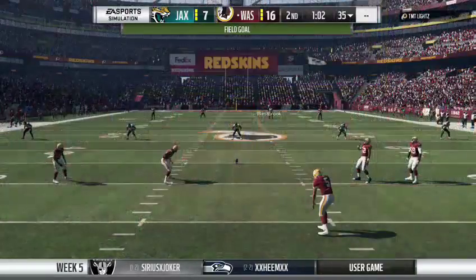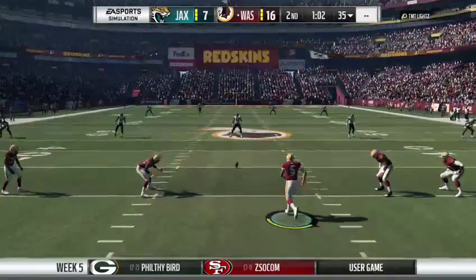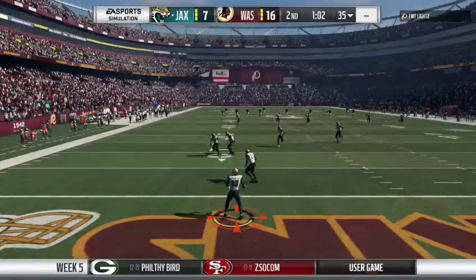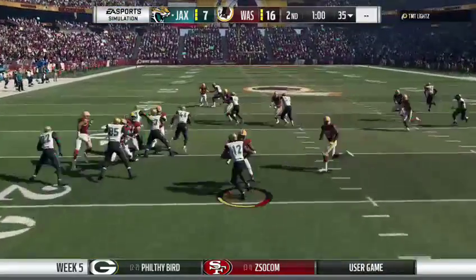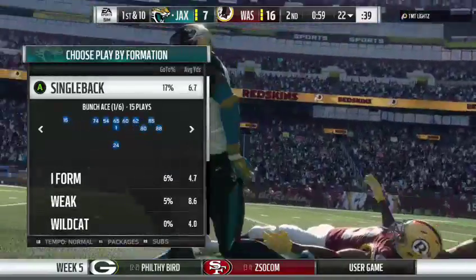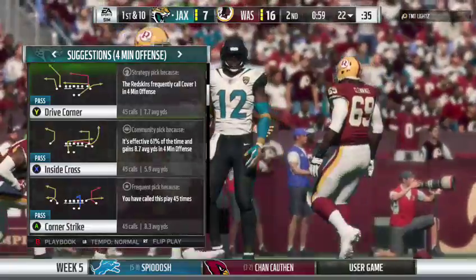So the drive takes them inside the 10, but it ends with just 3. And a nice job defensively to rise up and make sure they didn't get in. This is fielded a couple yards deep. And he's up past the 20 to the 22-yard line. Out comes the Jacksonville offense as they get set to take over here.